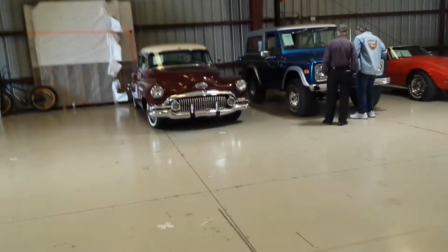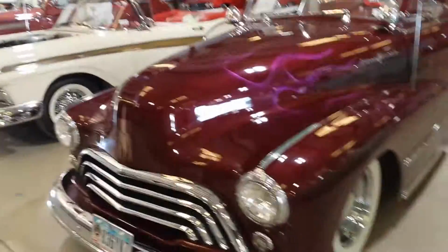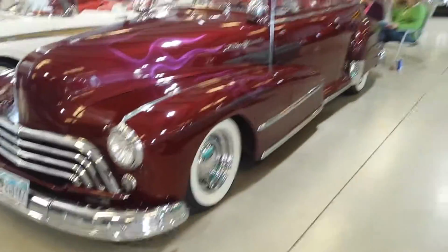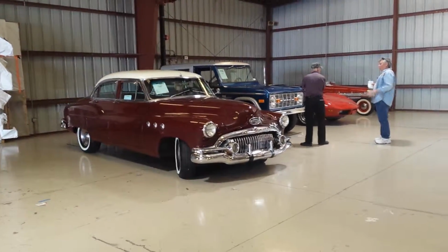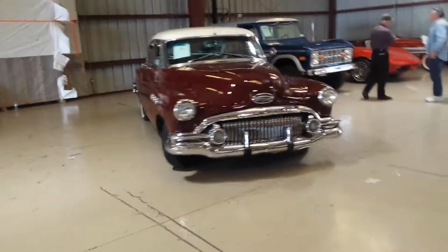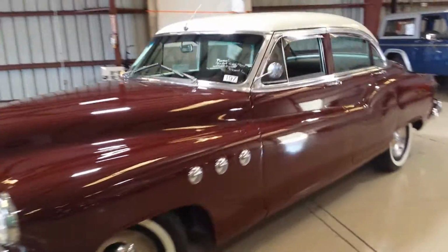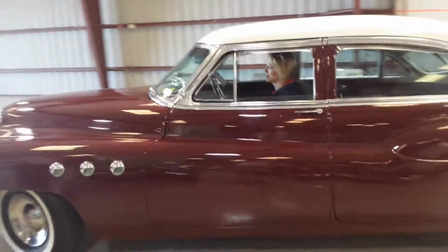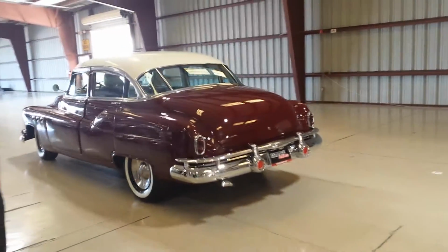Oh, we got the Buick that just started up. Gonna take that Buick out. Let's look at this car. Let's see, here comes the Buick. And look, she's wrenching that wheel. You got some muscles there. Quiet.